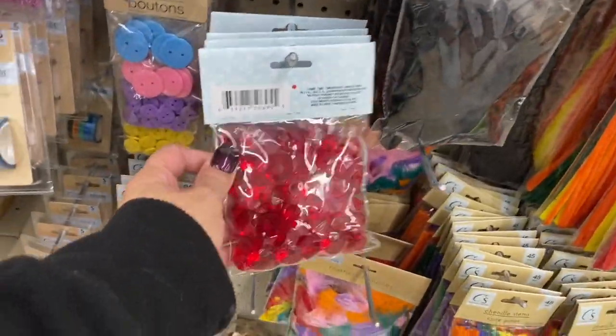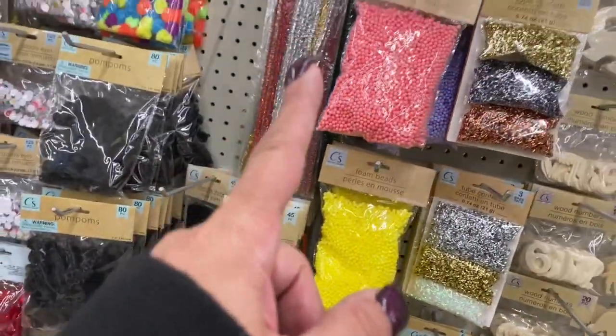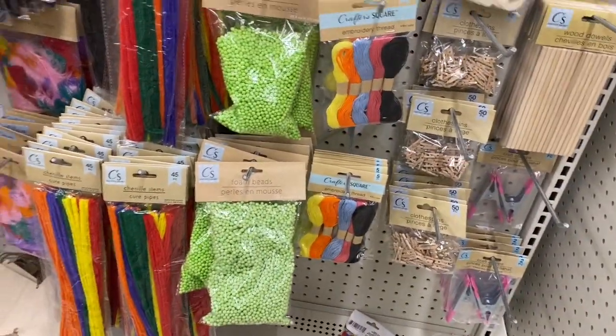And they have the gems, but only in the red. The arrows, the chenille stems, and the wood cutouts. These are new. These wood cutouts they added to their collection. The wooden dowels and some clamps.